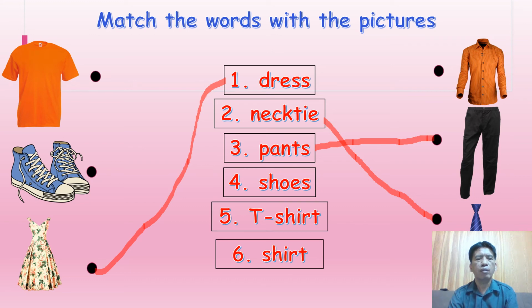That's it. Number four, shoes. Can you match the word shoes to the pictures? Here we go. That's it. Number five, t-shirt. Can you match the word t-shirt to the picture? Here we go.